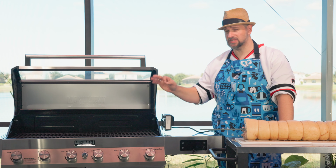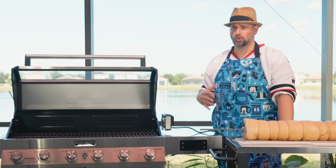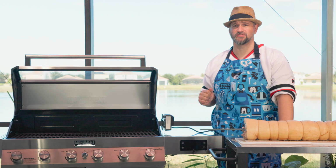This one has an awesome temperature sensor on it, so it's gonna be easy to do. We'll turn on our burners. We're gonna set all the burners on, but we're gonna kinda finagle with them till we get to 350.